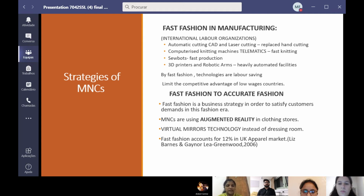Multinationals are very accurate in creating trendy clothes instead of stocking many more clothes. Fast fashion is a business strategy to satisfy customers' demand in a fast era. MNCs are using augmented reality in clothing stores, like virtual mirror technology in all their stores instead of dressing rooms. Fast fashion accounts for 12% of the UK apparel market.